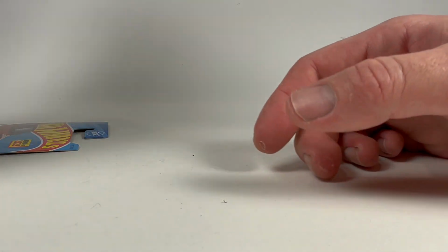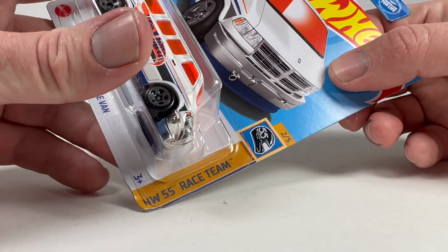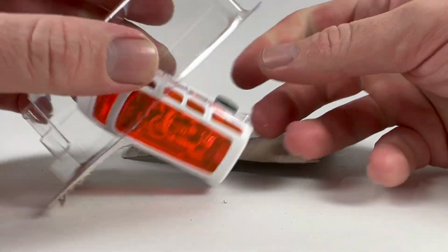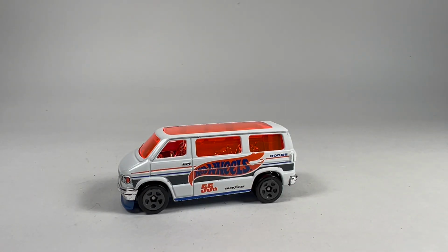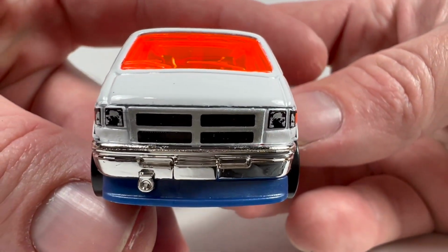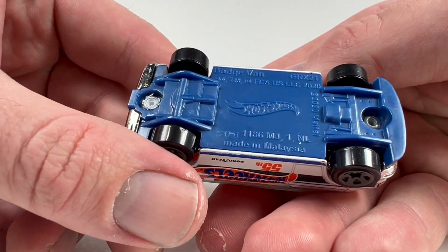And then we've got the Dodge van, Hot Wheels 55 race team. It's a van. You guys know I dig vans. This looks like it's also J-Case. Looks like I grabbed a pile from J-Case here. This thing is ugly. It's barfy looking. I don't like it, but I had to get it. Why? Well, because it's the Dodge van, and I'm still on the fence of whether or not I'm going to collect every single version that comes out of this particular tooling. That has been out since not too long ago.